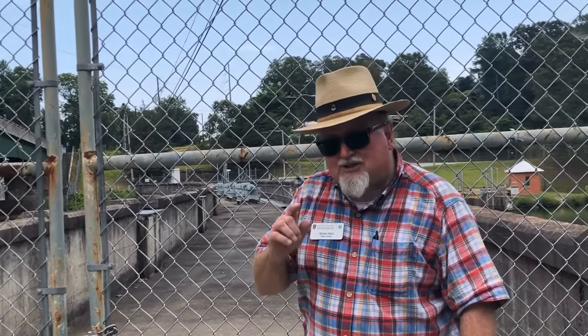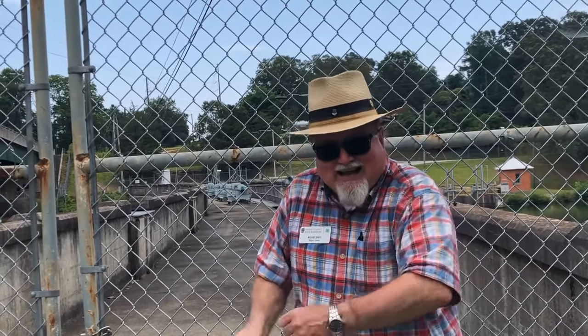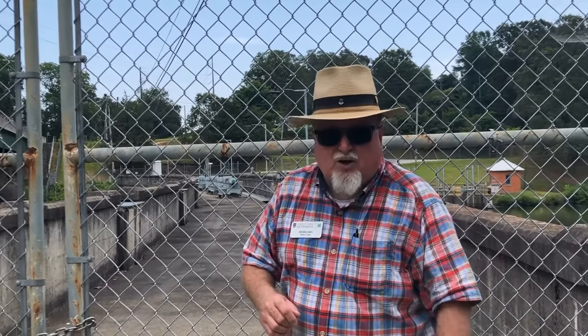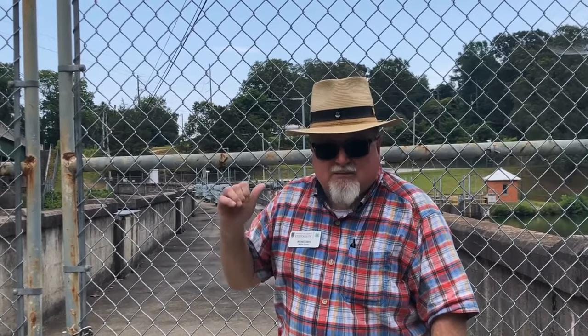There are a few days out of the year in which they release large amounts of water for recreational activities like kayaking and whitewater rafting. So now you've seen all aspects of Tallulah Gorge State Park. This is from the Northern Rim. That's where the dam is located. So I hope you've learned a good bit today.